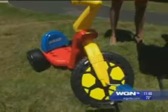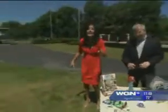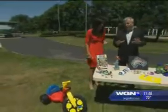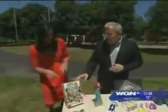Chris says we're going to begin with this, but I wanted to try to take off down the hill on the Big Wheel, and he wouldn't let me ride it. It's a little too risky. He says I'm a little too big. We can practice later.